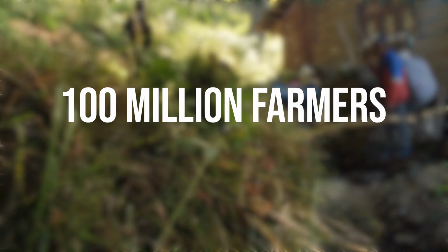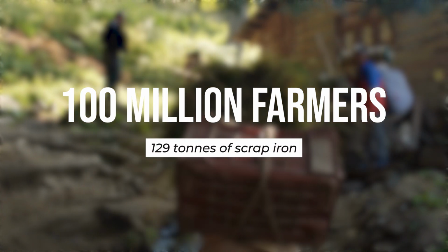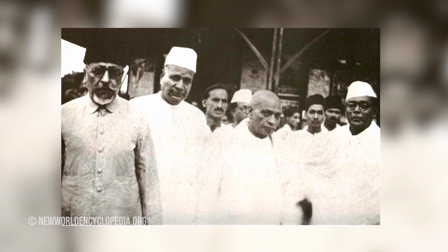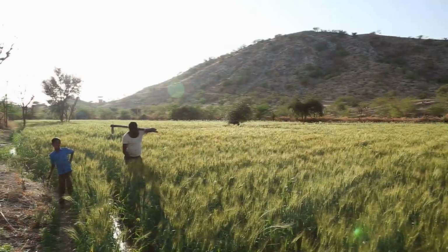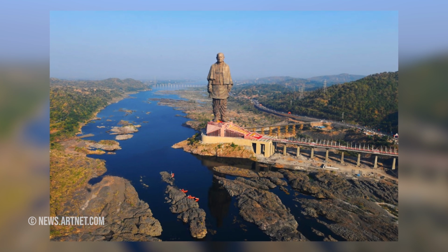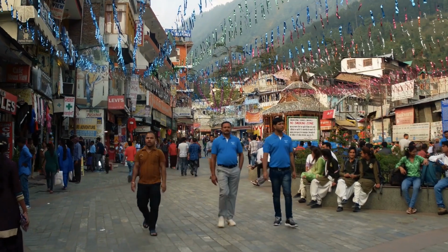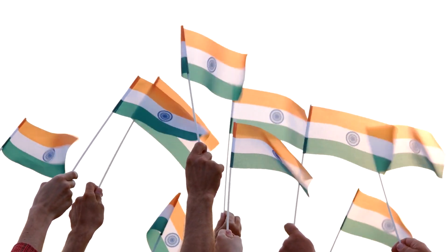Over 100 million farmers are reported to have participated, yielding a total of 129 tons of scrap iron which were melted down to serve as the foundation of the statue. It is obvious enough that more than the tribute to the unifying contribution of Patel to the Indian unity, people, farmers specifically, have been united to offer the statue as a symbolic thanksgiving to the Indian Iron Man. Isn't it nice to realize how iconic and monumental this statue is? That more than its structural magnificence, its symbolic meaning for all India stands taller than the statue itself.